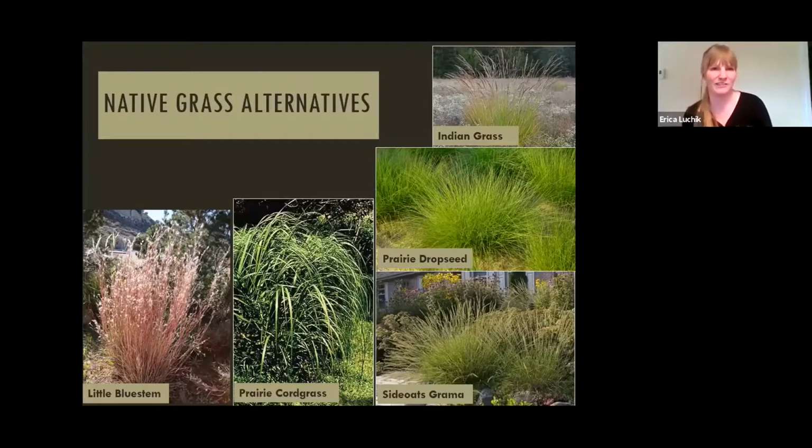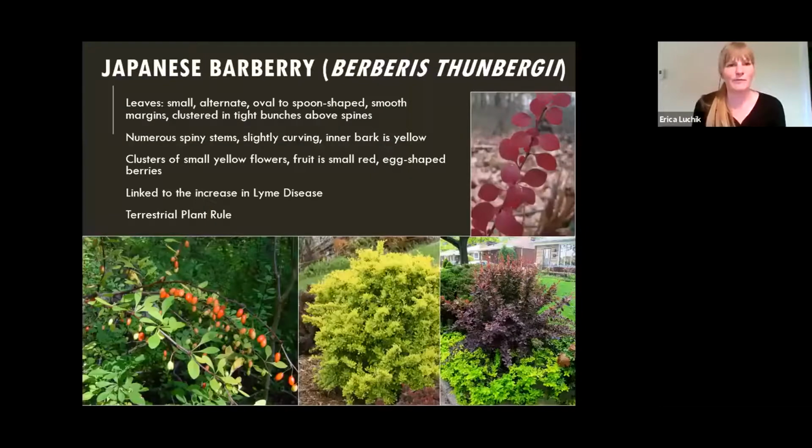Moving on to shrubs, Japanese barberry. It has small, alternate, oval to spoon-shaped leaves that kind of grow in clusters above the spines. And it is a very spiny, prickly shrub, so not sure why you would want it in your landscaping, but it's been widely planted. And recently it has been linked to an increase in Lyme disease because it kind of creates this moist habitat underneath it that mice love.